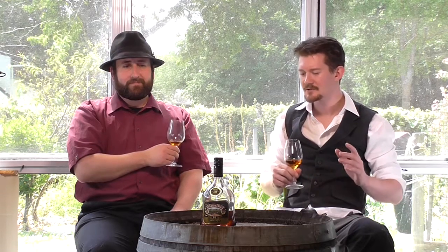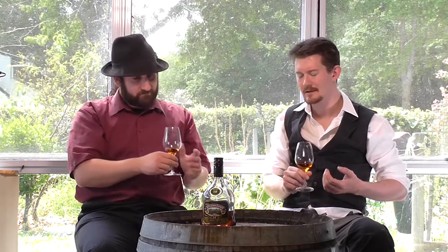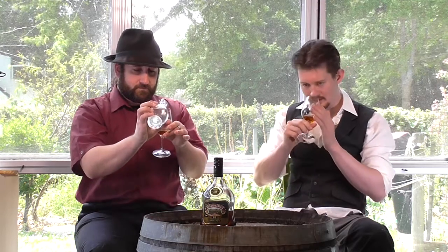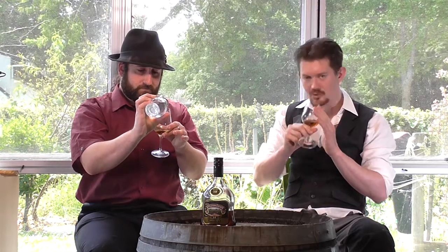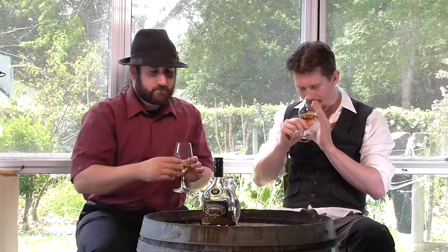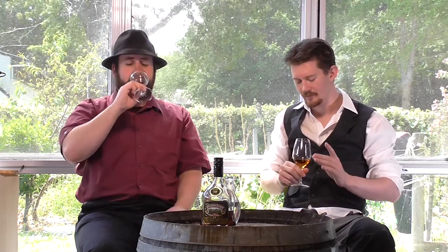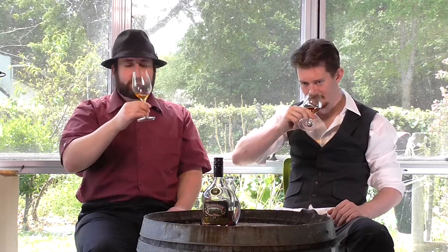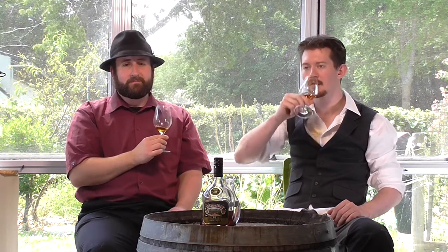And on the palate, that's actually made the oak express itself a little more clearly. There's some quite good stavey oak characters there, a drier oak than you would expect from rum. It makes the whole thing a little bit drier, maybe even a little bit more complex. Maybe I should have been putting water in all this time. Who knows? I guess it depends what you're into.